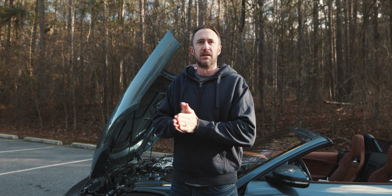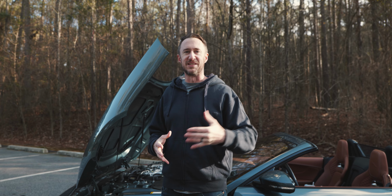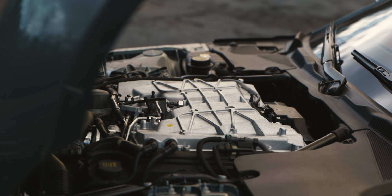Hey, is that torque the reason I can get to 45 in like no time flat? Well, yes, that is the reason that you can get to 45 miles an hour in no time flat. I'm crazy.